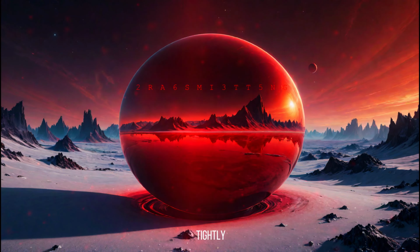The planet is tidally locked to its star, meaning that one side of the planet always faces the star, while the other side is always in darkness. This could have a significant impact on the planet's climate and potential for life.